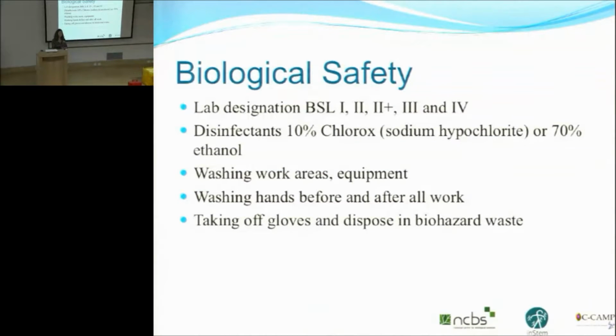If you're working with stainless steel, like in a hood, a biosafety cabinet, don't use bleach because that will actually corrode the metal. Use the 70% ethanol. Make sure that you wash your hands before and after all biological work that you do, and take off your gloves and dispose of them properly in the biohazard waste.